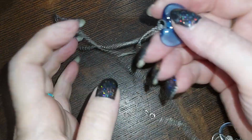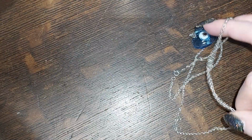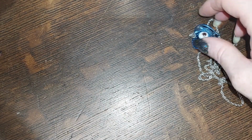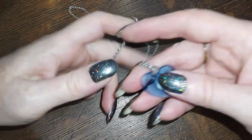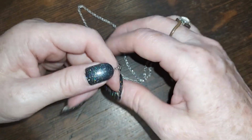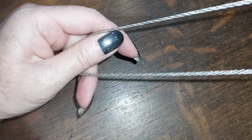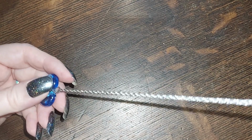Oh, look, this one has a little evil eye thingy on a chain. Ooh, that's nice. That's a New York. This one is unmarked. Very nice. It's on a vintage chain. You could always take it just for the chain. We're going to do that one for four. Little rope chain with a little evil eye heart.